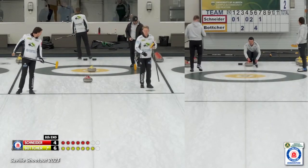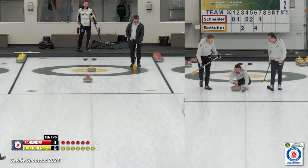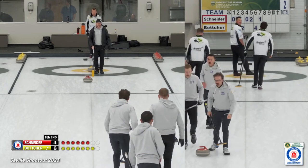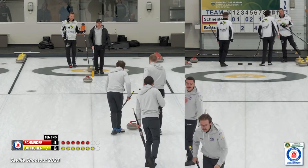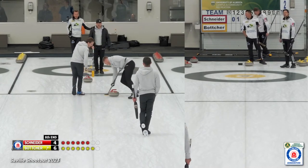Welcome back to the Saville Community Sports Center complex, to the Saville Shootout 2023. Got Team Schneider, Team Bottcher. Team Bottcher blowing this one open in the sixth end. Bottcher's only scored in two ends this game, both times with hammer. First the deuce in the third end, and then a big score of four in the sixth end.